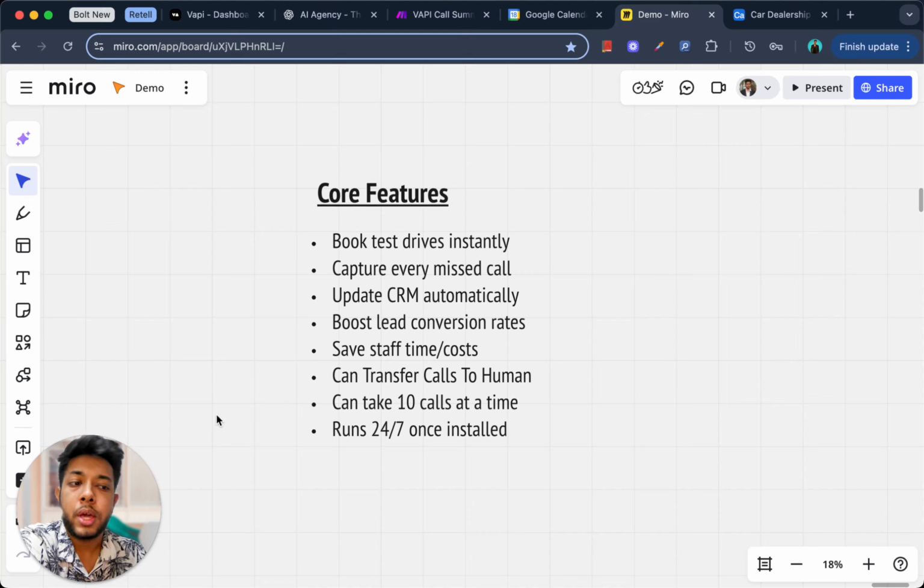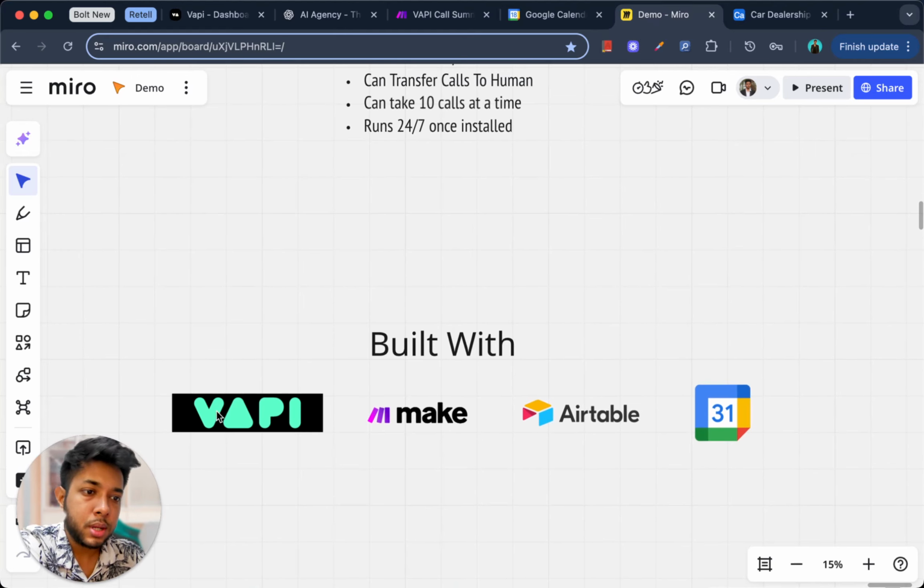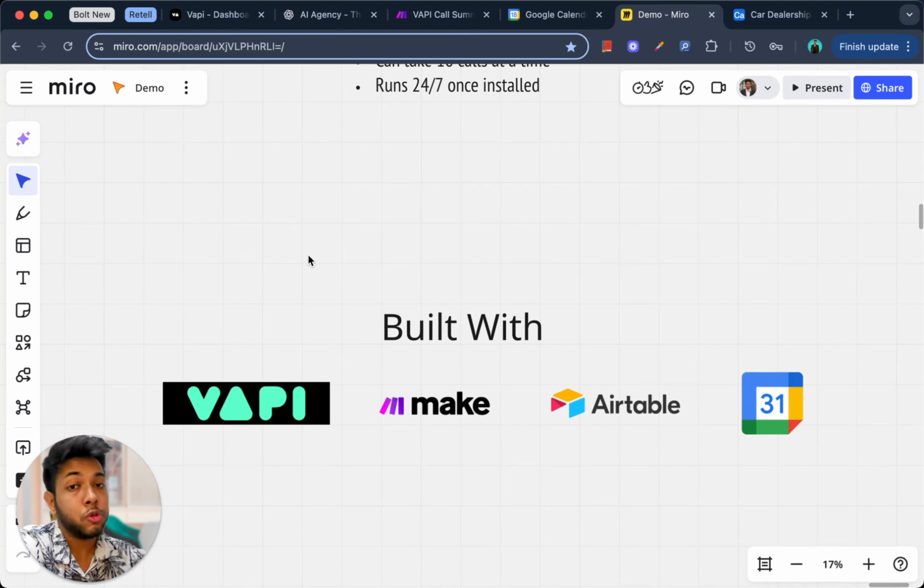It will answer naturally, and it will basically close the lead or book a test drive if things go positive, right? So like I said, I built this using these platforms, and I will be showing you a very quick tutorial as to how you can set this up by yourself real quick.